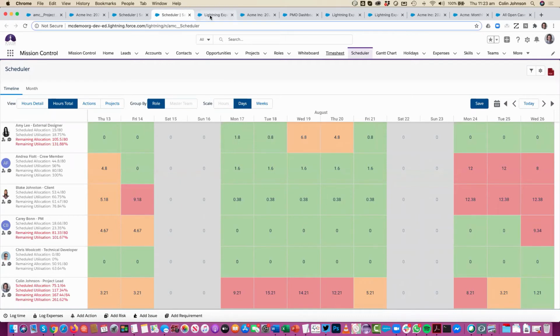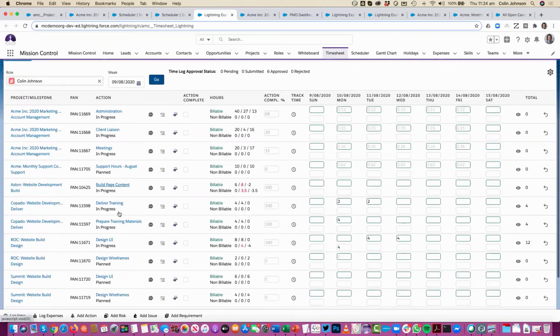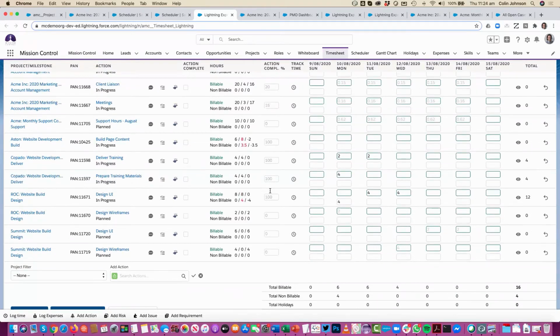Okay, so in terms of measuring our work, you do that by logging your time, so recording the effort that it's taking you to deliver a piece of work. So many ways of logging time. What we're looking at today is the timesheet. So the timesheet will load up for an individual person for a particular week. It preloads everything that's been assigned for that person to work on throughout this week. So I've got this list of everything that I should be working on.